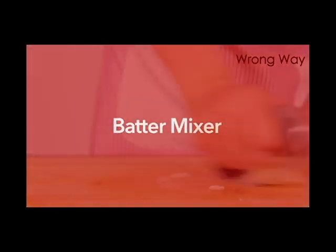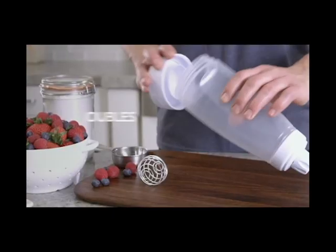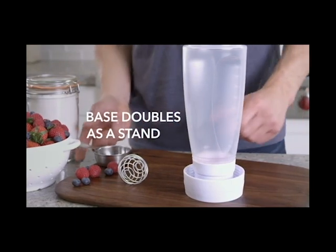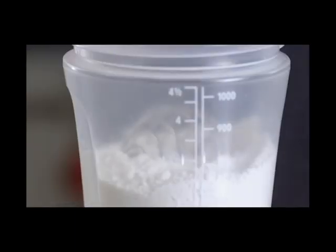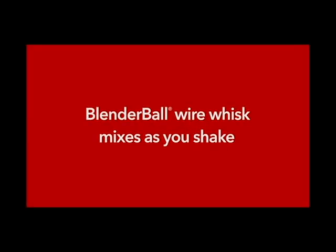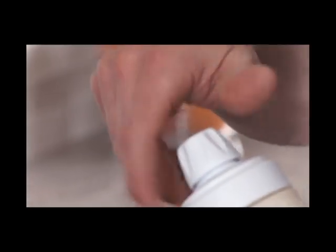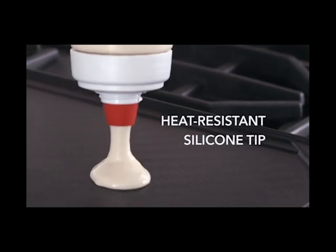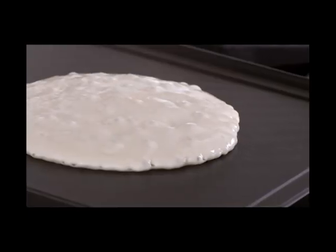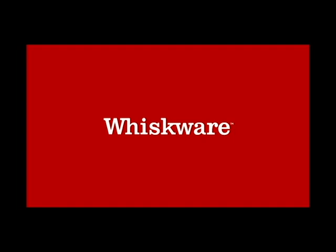Our final product is batter mixer. Base doubles as a stand. Extra wide opening. Blender ball wire whisk mixes as you shake. Pressure release valve. Heat resistant silicone tip. No bowls, no spoons. No mess. Whiskware.